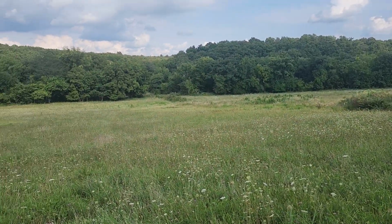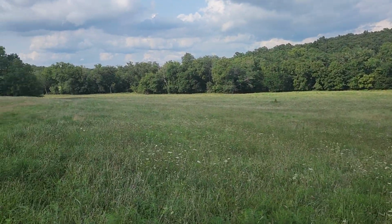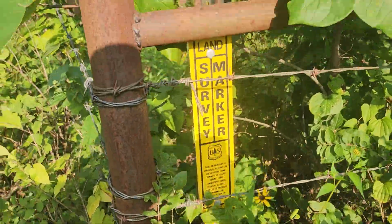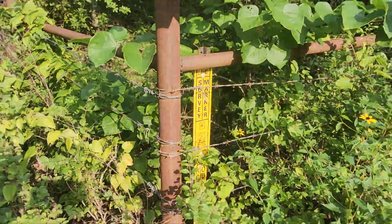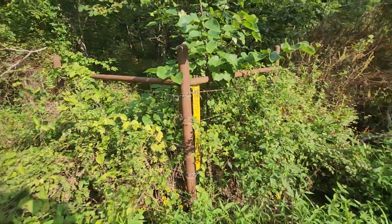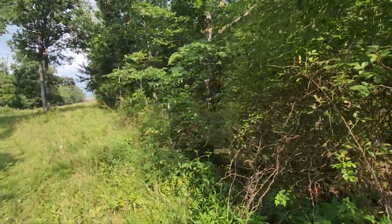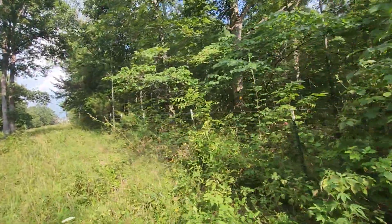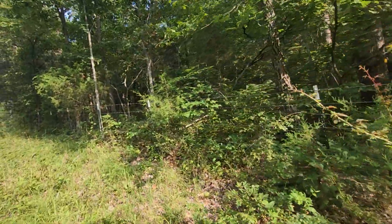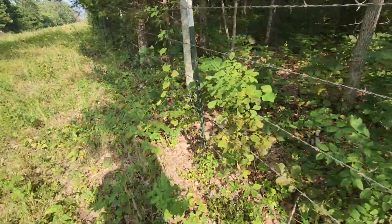So I'm gonna put it on pause and go down and show you a surveyed corner, and what you see is what you get. Pretty doggone good one. Here we go. So this is what I like, among other things about this farm. You've got survey markers, and the corner posts are right on them. And everywhere you go, you're gonna see 5-barb post every like 10 to 12 feet, 12.5 gauge wire. And they did not skimp.